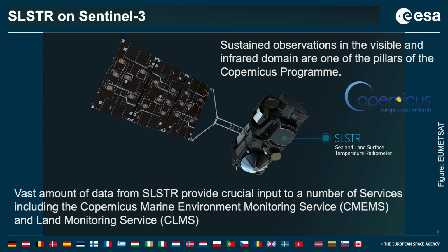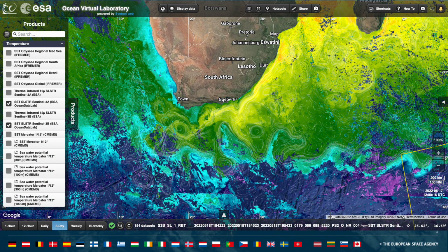Sentinel-3 has got SLSTR, and it is a workhorse of operational oceanography. Sustained observations provided by SLSTR on Sentinel-3 and then in the visible by OLCI also on Sentinel-3 are one of the pillars of the Copernicus program, and they are very useful for a number of services like CMEMS and the land monitoring services. But for CMEMS, you have a quality of data like those that you see in this example of the coast of South Africa, where we see the Agulhas retroflexion, and these kind of data are absolutely crucial for the marine services of Copernicus.